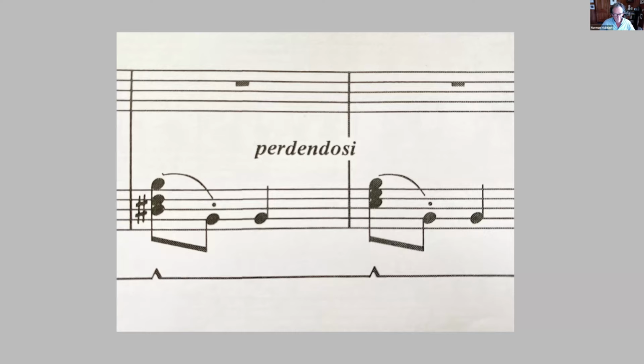The work is called Perdendosi, a title which comes from a musical term used generally at the end of a movement and which means gradually dying away. I'd like to begin by showing you two quotations. The first is by the Victorian art critic, writer and artist, John Ruskin. There we go.